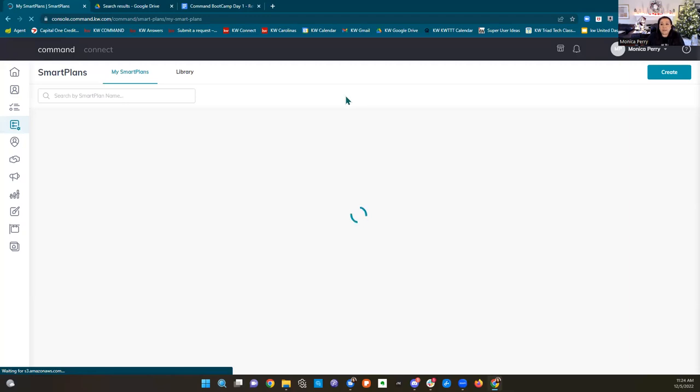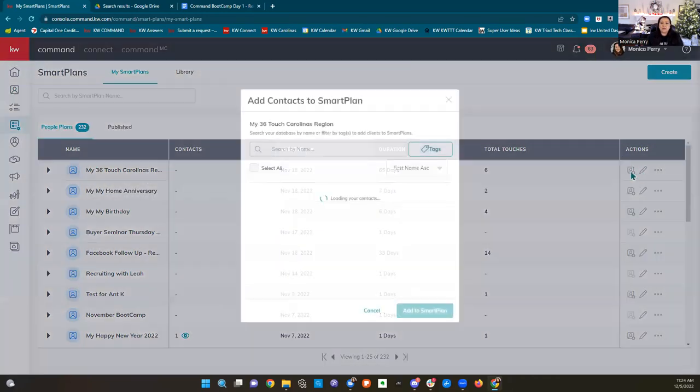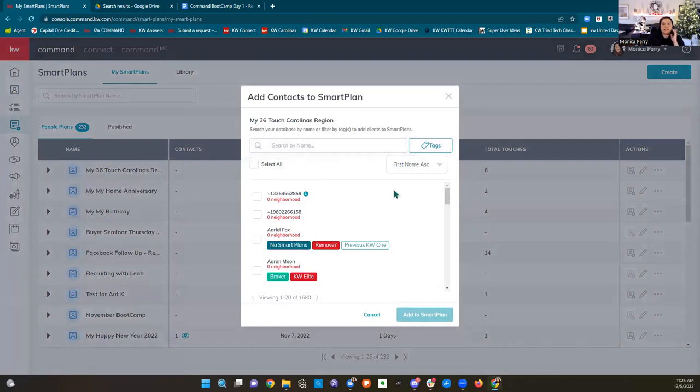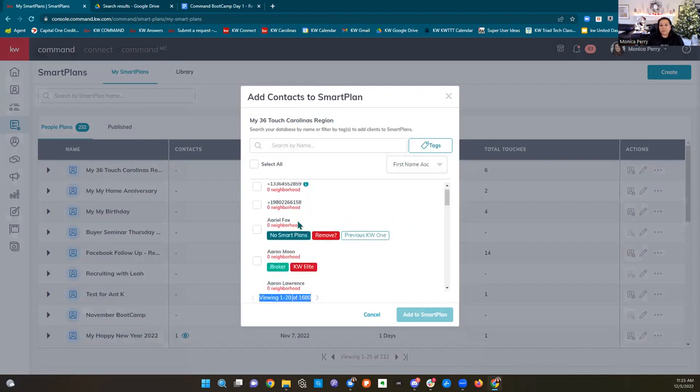Okay. So you can start people on smart plans right here from within the smart plan. So say I wanted to do this one, I could just add contacts. The reason I really like to do it from the contacts applet itself is I think it's easier, especially since you can do up to 500 at a time. So if you just worked really, really hard and got 300 people into your database and got them all with addresses and their neighborhoods established, and you wanted to put them all in the monthly neighborhood nurture smart plan, I would rather be able to add all 300 of them at one time to that smart plan instead of having to do it 20 at a time, which is what you would have to do from here. You can only see 20 at a time.